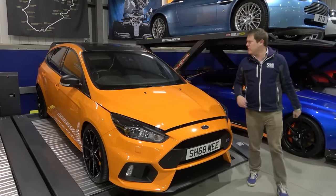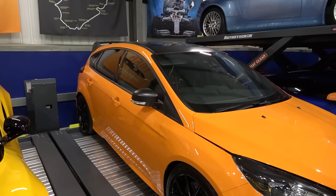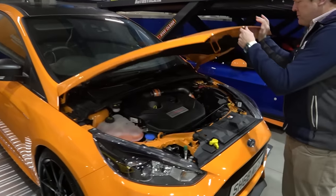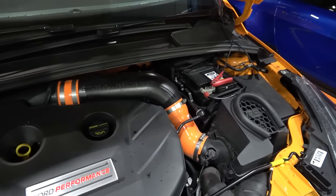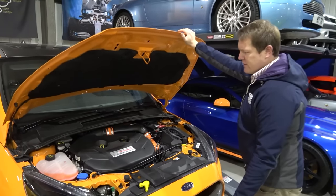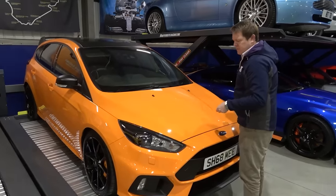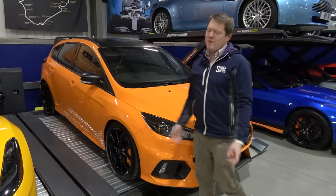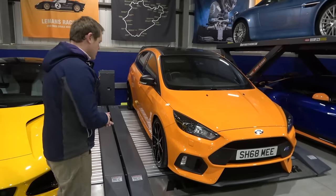You get all of the other Focus RS niceties, the Shell Recaro bucket seats on the inside. You get the 6-speed manual. And in here, as I said, you get the Mountune intake with the orange components, and it makes 25 horsepower more than standard, 375 in total. And it's a car that is incredibly desirable, very much a collector car, but I've had fun with it. I've driven it in the snow, had some fun out and about with it, a few small changes on mine.